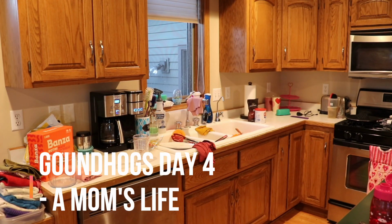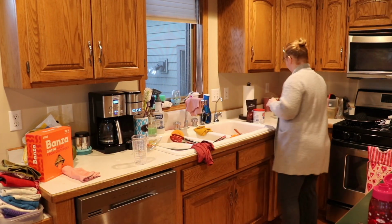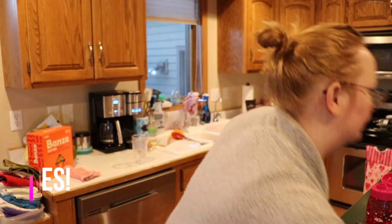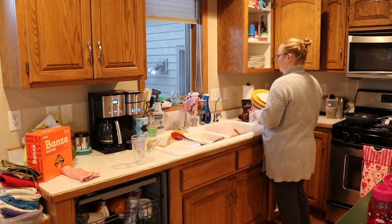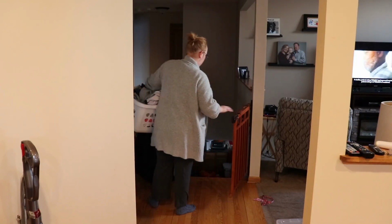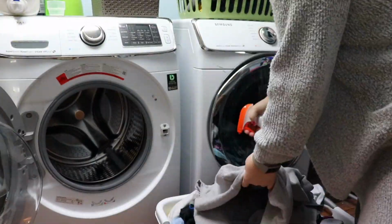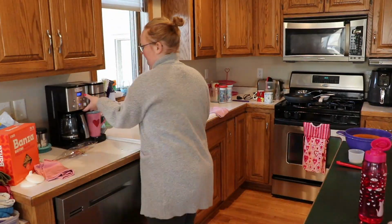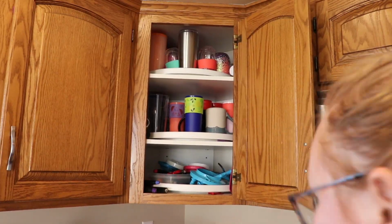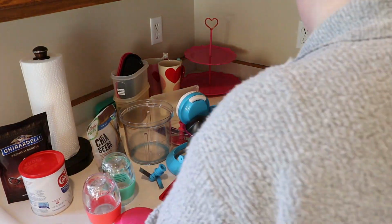So day 4 has started, and you've guessed it, dishes. And laundry. Look at me double multitasking on that day. So I put in my first load of laundry, gave one of my cats some little ear scratches and had some coffee. And when I was having that coffee, I decided, wow, the mug cabinet really should get cleaned out. So I cleaned out that cabinet.